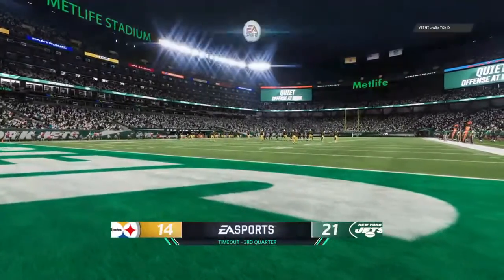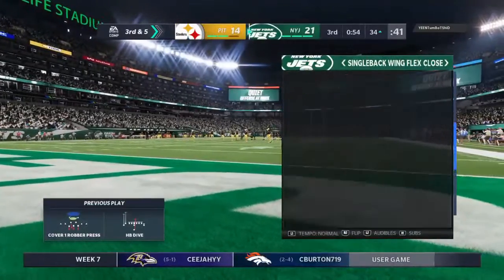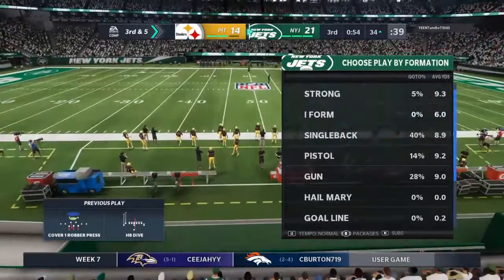Now the defense is going to use the first of their timeouts. That'll leave them with 2 remaining. We'll be back after this.